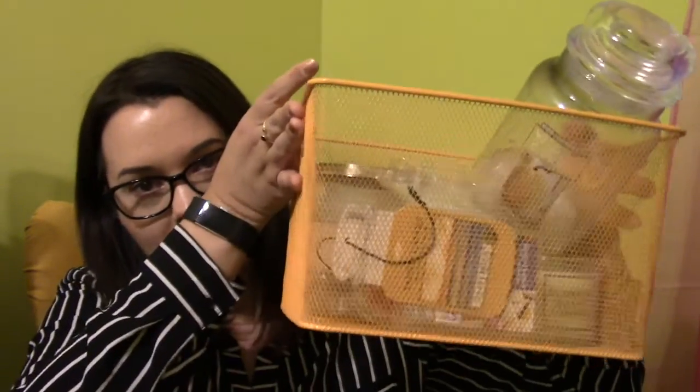So today I have what's probably going to be very short and sweet, or long if I drone on as always, video for my November empties from my candle and wax collection. So here's my bin. I kind of got through a lot, but I didn't get through a lot.